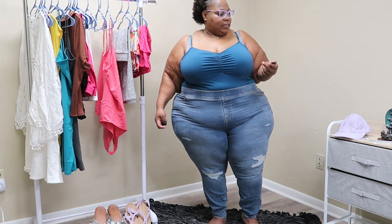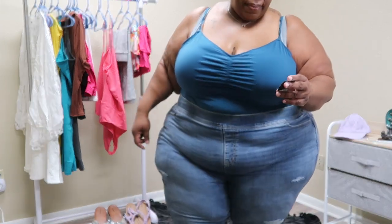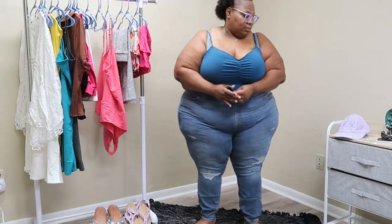Okay. So then this top is called the Blue Sheer Cami Bodysuit. Y'all, whatever. Let me bring this up closer to y'all. That's what it's called. If I remember, which I'm not sure I will, to put the pictures of the items, it's been so long ago, y'all. I don't know when I got these. Maybe April, maybe May. I have no idea.